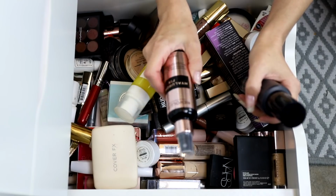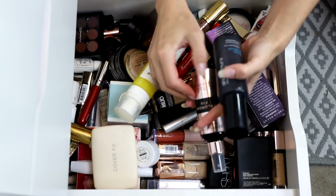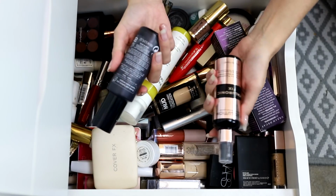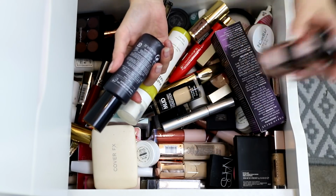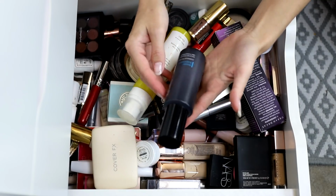So the Makeup Revolution Hyaluronic Fix one I got rid of because the second ingredient is denatured alcohol. Like I said, I'm aging. I'm trying to look after my skin at least a little bit, like making an attempt. And I don't need that in my life. And I've got like 100 setting sprays, so why would I keep that?